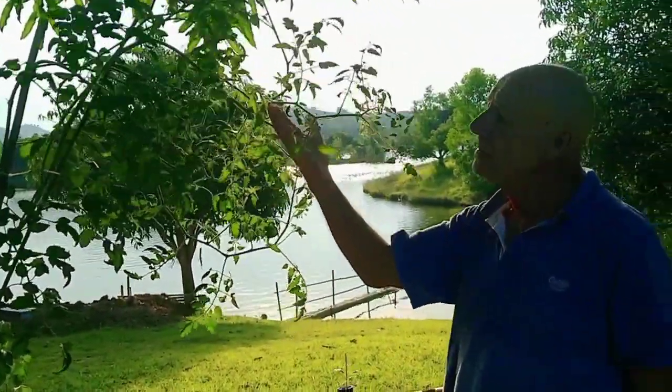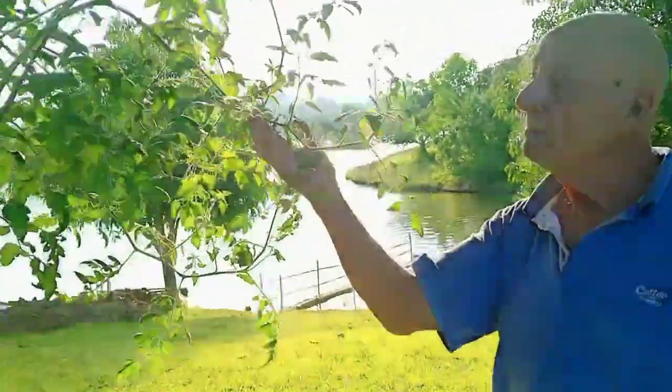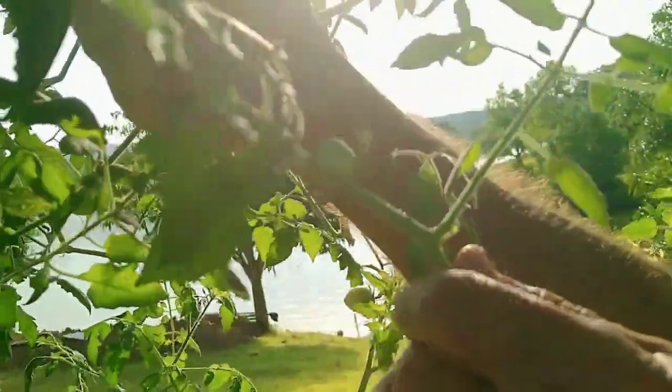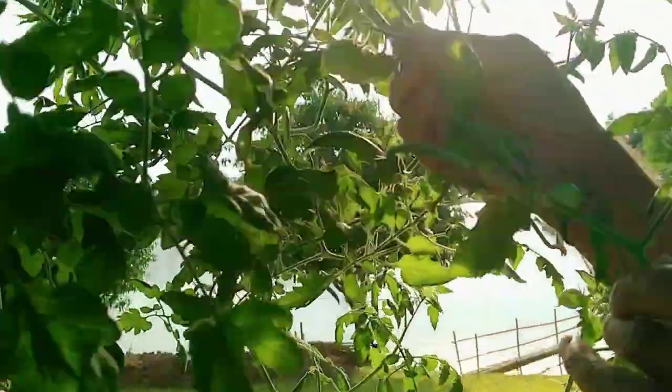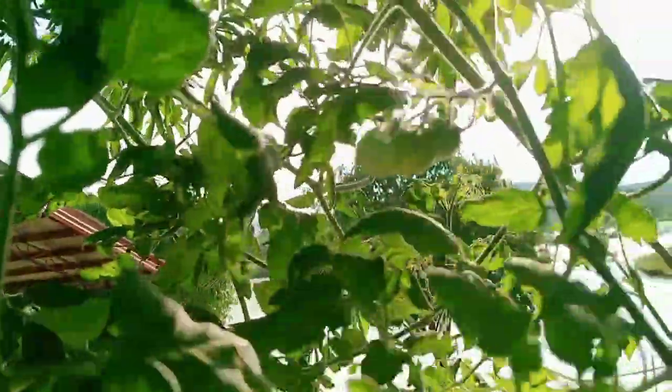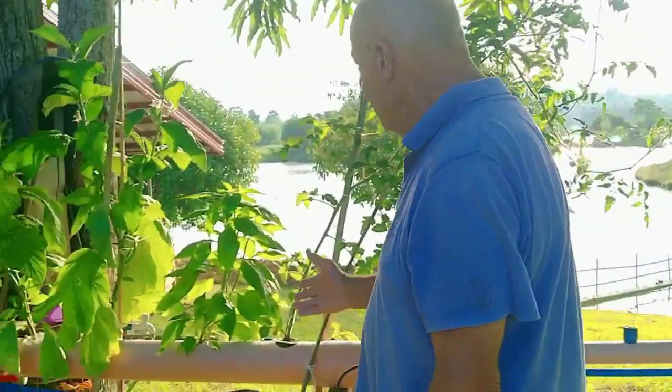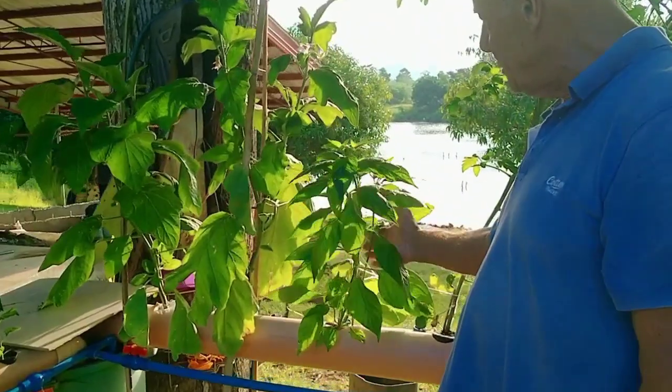And these are the cherry tomatoes we brought from New Zealand. Let's see that one there on my left. There, see that. They seem to be doing okay. They look a little bit what I call leggy, thin and weak, but I've found over the years that this is what happens to some of the plants I bring from New Zealand. But we keep trying.